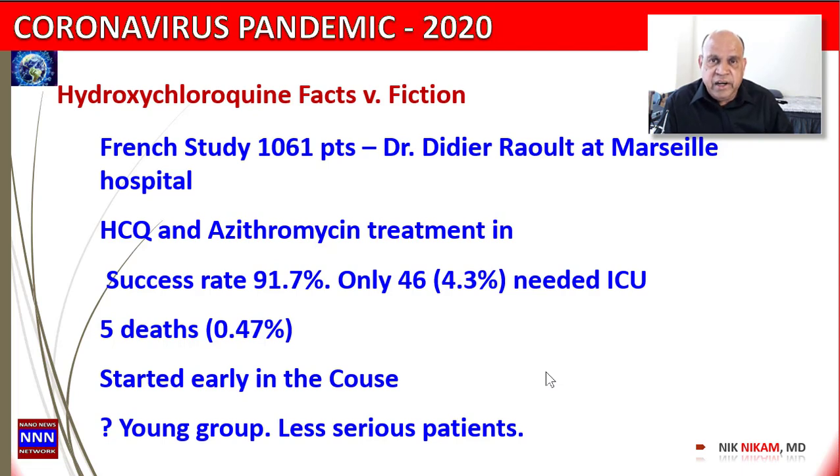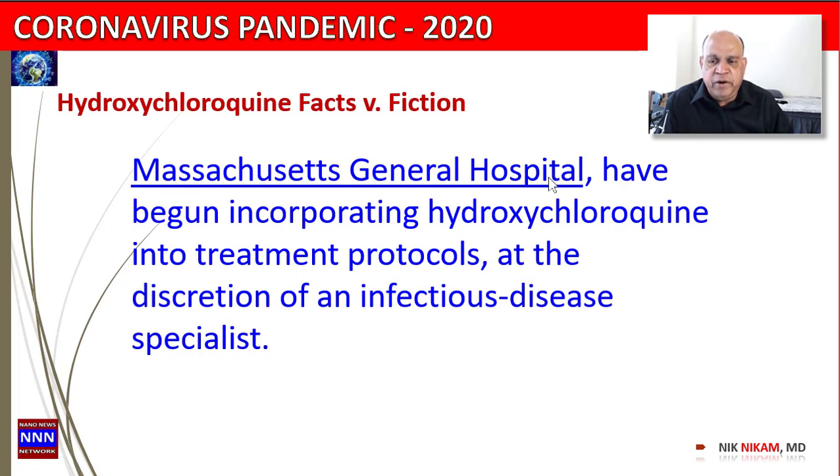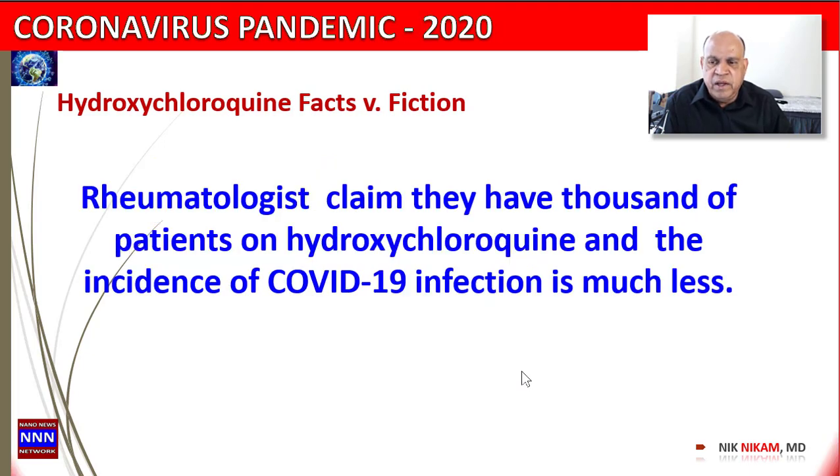When they are having symptoms, if we track them early and treat them early enough, we may be able to reduce their rate of infection, rate of ICU admissions, and hopefully reduce their mortality. I mean, this is something we have to confirm by randomized clinical trials. In fact, Mass General Hospital has incorporated using hydroxychloroquine in the treatment protocol at the discretion of their infectious disease specialist. And again, as I mentioned to you, there are several rheumatologists who claim they have found very small evidence of COVID-19 infection in their patient population, which accounts for maybe more than 1,000 per physician.